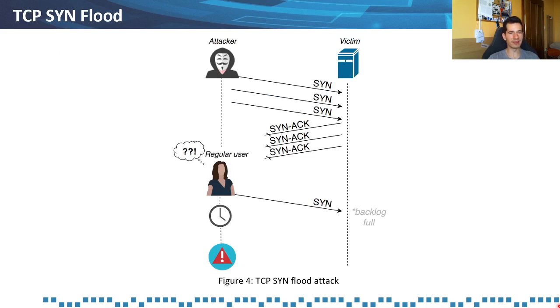TCP SYN flood is based on flooding a big number of SYN segments to the server. The server needs to allocate some small data structure for each SYN it receives. And it also sends a SYN ACK back so the session can be established.